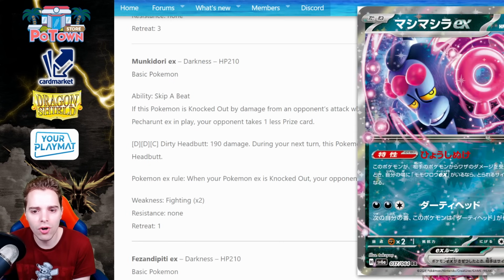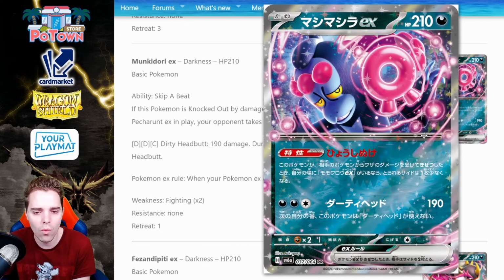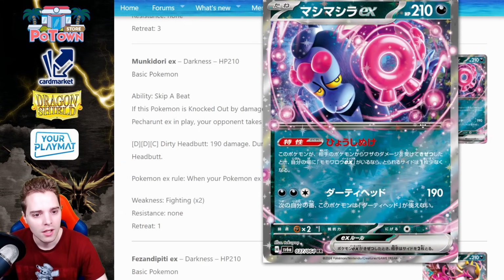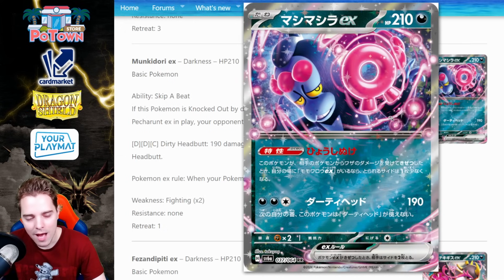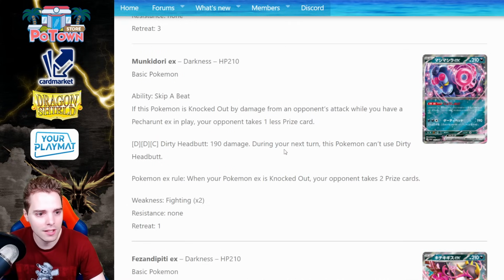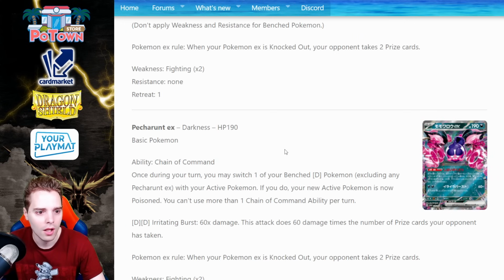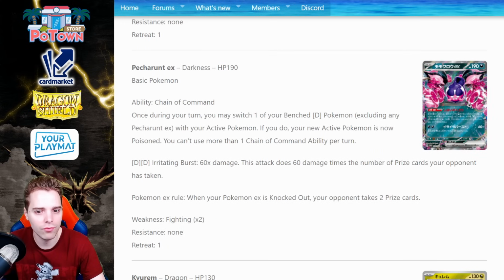So, you can turn this into a 1 prize Pokemon. Pretty much. But it only works if you're knocked out by damage, so something like Frenzied Gouging or Star Requiem will not activate this ability. So you can turn this into a 1 prizer if you have the Pecharunt EX at your disposal. We're going to be talking about Pecharunt EX first, I suppose.